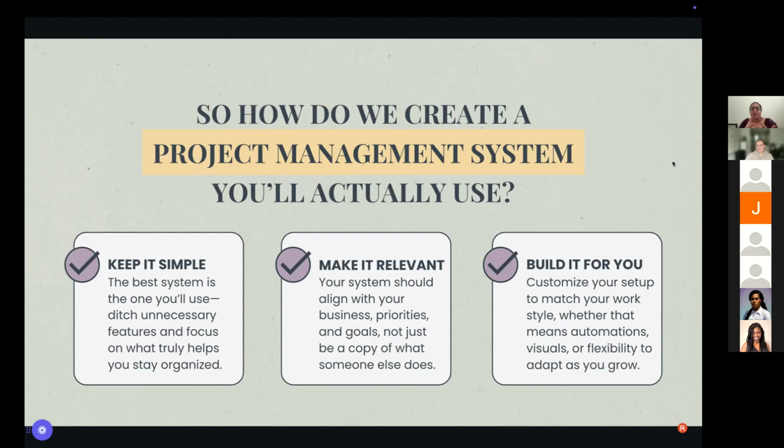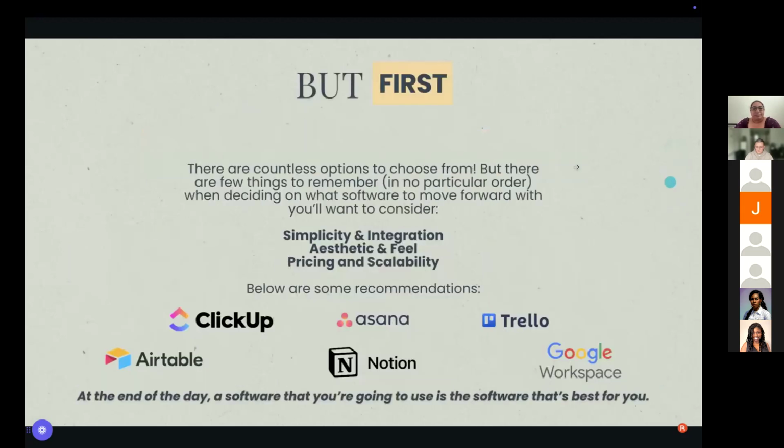And then again, building it for you, customizing your setup to match your work style, whether that's automations, if you like certain visuals, making sure that you're using the flexibility of these project management systems to address your needs. A lot of people like certain views versus others. Some people like colors, and some people like it to just be plain black and white because they don't want that distraction. So it's really important to keep that in mind as you're building your project management system.